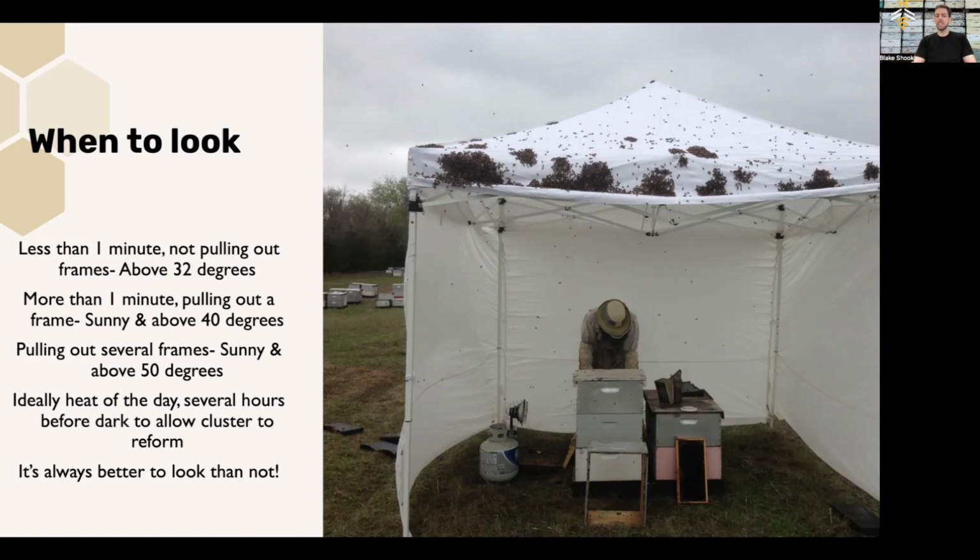So, heat of the day is when I'm doing inspections, and it's always better to look at a hive than not. I mean, bees handle the cold quite well. So if you're worried about starvation or you need to add a sugar brick in, do it. Even if it's cold, just do it. Just be fast. Because you are not going to kill a hive by cracking the boxes apart and taking a quick look.